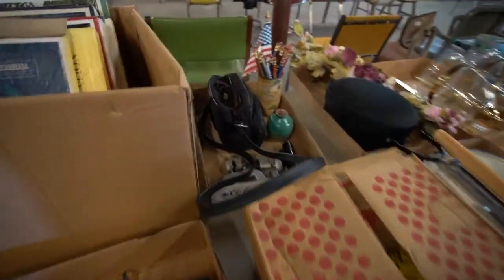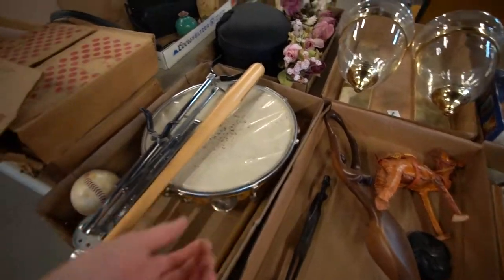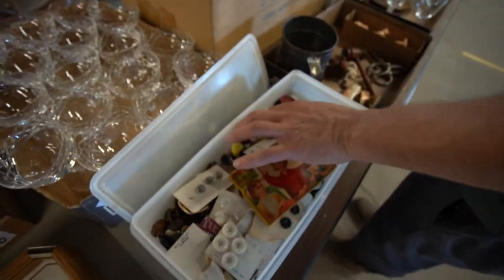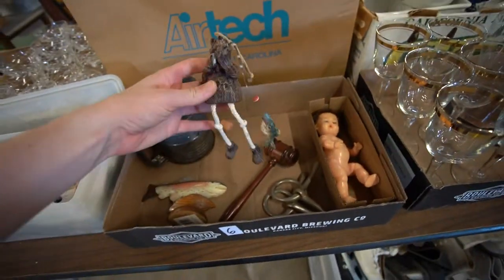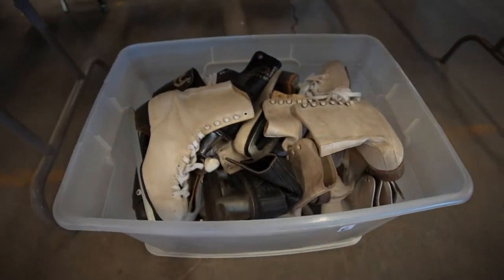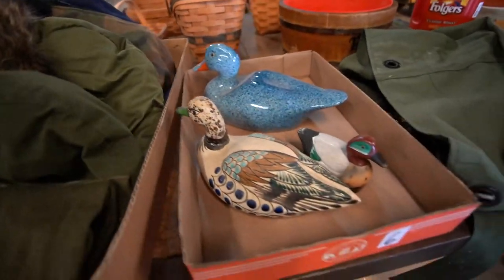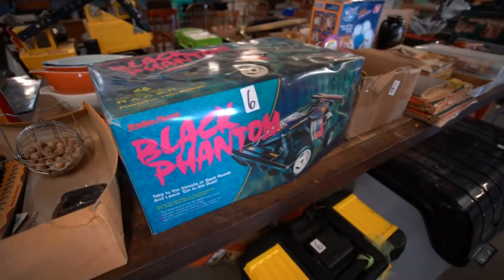Some records. Clapper. Dang, that's a big freaking box of buttons. There was a time when that box would have sold for $100 easy. And a lot of these still have price tags on them from whatever and wherever. That's how it is. Some ice skating shoes. Longaberger baskets. Again, one of those things that used to do just crazy money, and now, no. Not down here anyway.